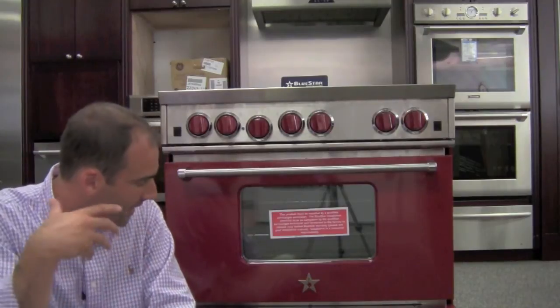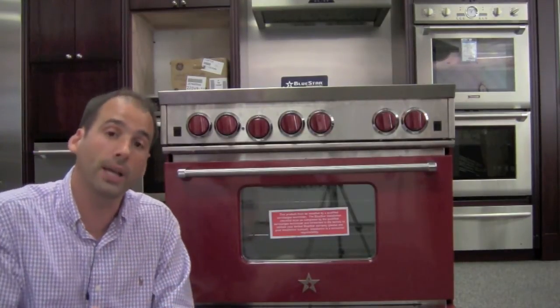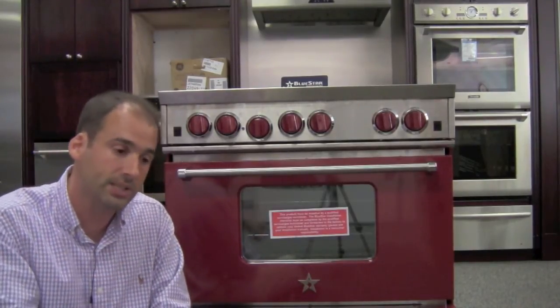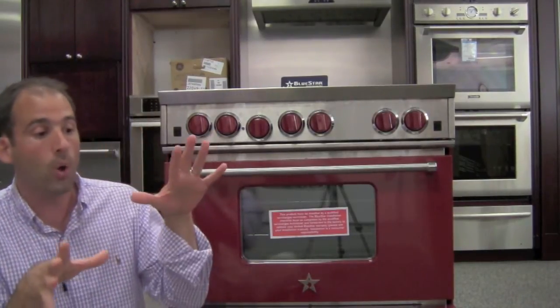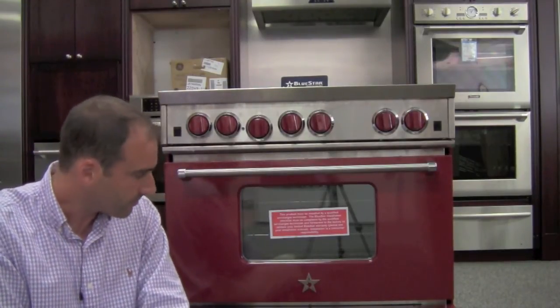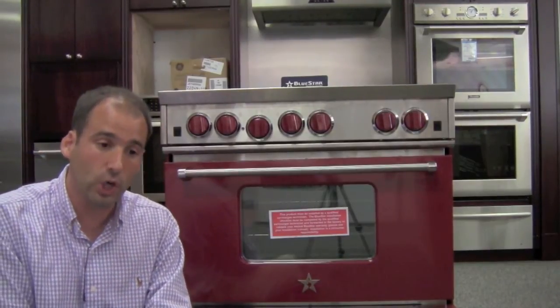It just has a very, very strong presence. People are walking in. And yes, I'm sure the color has something to do with it, but we also have another one here that's stainless, and people are just kind of like, whoa. It has a very commanding presence, to say the least. This is probably another type of range that somebody's going to buy who doesn't cook. It's not cocktail party conversation.